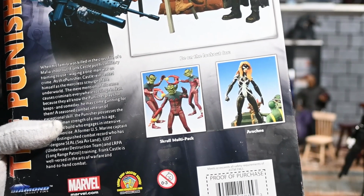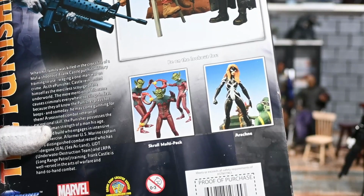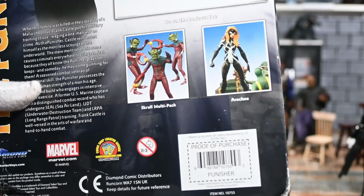And something else you can get, I think I do have this one unopened in a yellowing box. And that looks like something interesting to get. Proof of purchase, which I'm sure will be very valuable at some point.